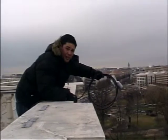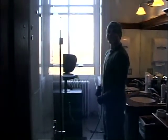What goes up must come down. Yes, this is the senator's bathroom.